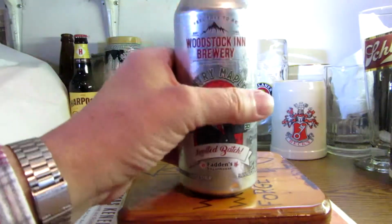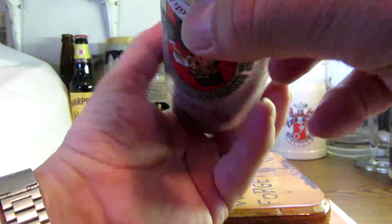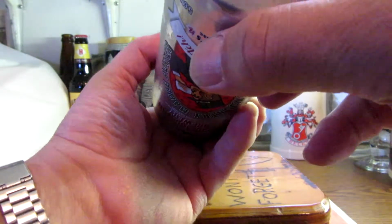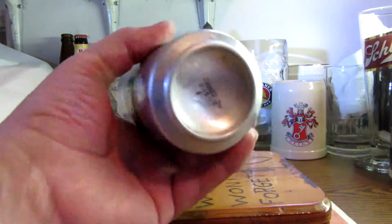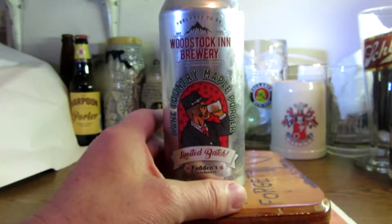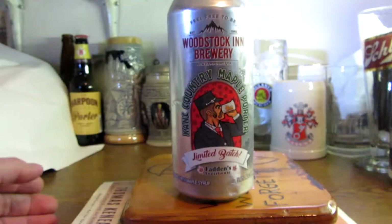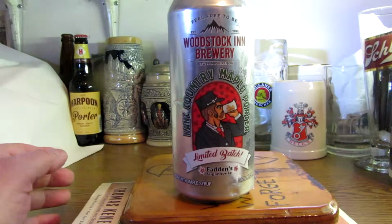Now this beer, I don't know what the age of this beer is. Maybe I can see in the bottom here. Okay, this appears to be March 15th, 2017. The reason for that is that the maple syrup making ends in April. It's really a short period of making maple syrup up there in New Hampshire and Vermont, those parts of the country that I know of that make the maple syrup.